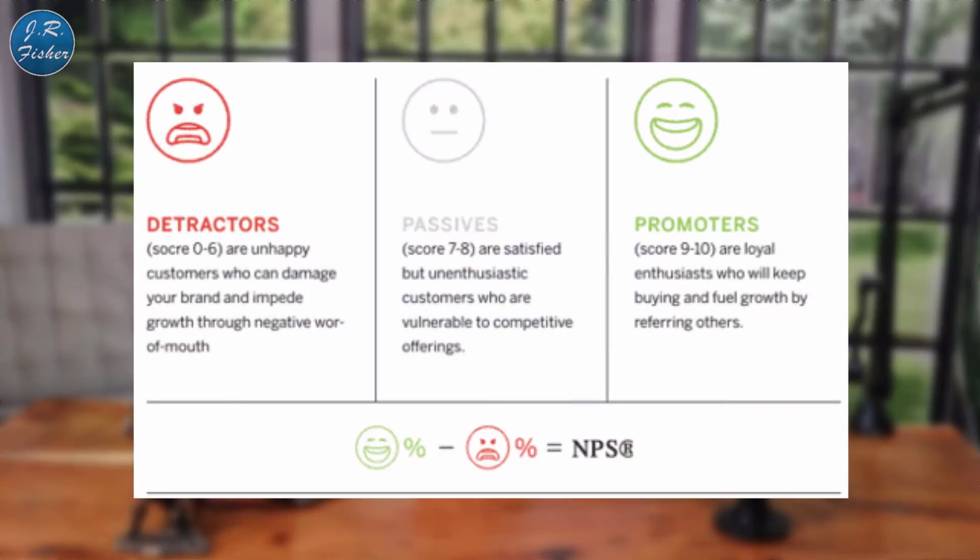Okay, so this little chart I'm going to put up here, NPS. NPS is called the Net Promoter Score. If the term's new to you, your business's NPS score shows the level of loyalty your customers have for the business. It also shows you how likely they'll recommend your product or service to their friends or colleagues. So the detractors, who score 0 to 6, are unhappy customers who can damage your brand and impede growth through negative word of mouth. The passives, 7 to 8, and that's the normal, are satisfied but unenthusiastic customers who are vulnerable to competitive offers. And the promoters, this is who you want, score 9 to 10 and are loyal enthusiasts who will keep buying and fuel growth by referring others. So on a scale of 1 to 10, you can see how it breaks down.